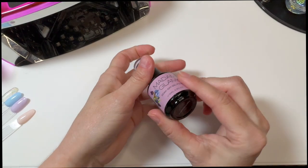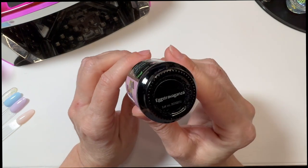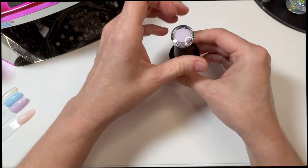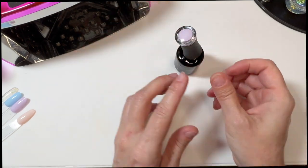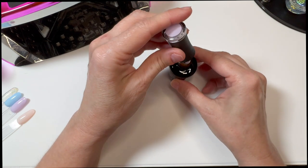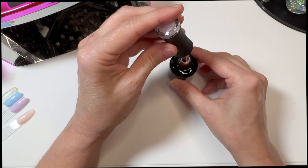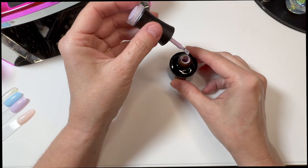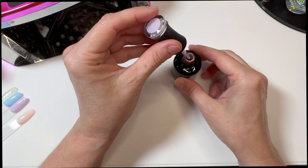So let's see what we're going to do. I think I'm going to use Extravaganza, the purpley, lilac color first. And I am using my non-dominant hand, so please excuse any weirdness.